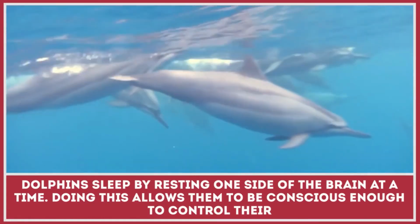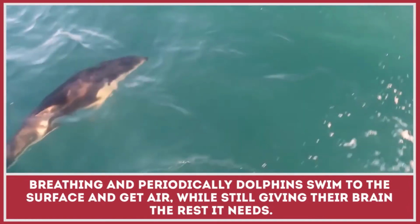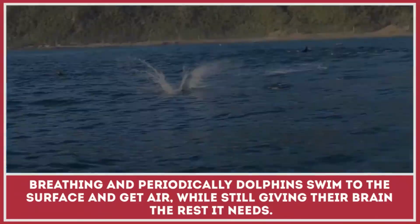Dolphins sleep by resting one side of the brain at a time. Doing this allows them to be conscious enough to control their breathing and periodically swim to the surface to get air, while still giving their brain the rest it needs.